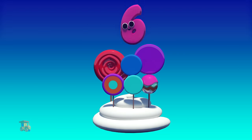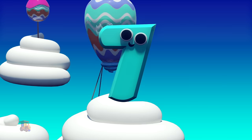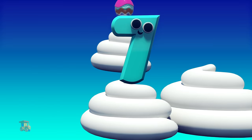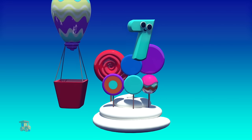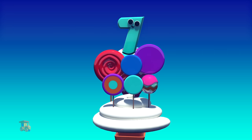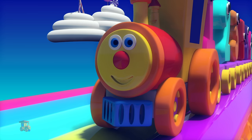1 lollipop, 2 lollipops, 3 lollipops, 4 lollipops, 5 lollipops, 6 lollipops, all waiting for us. That was fun. Let's count up to 7 this time. 1 lollipop, 2 lollipops, 3, 4, 5, 6, 7 lollipops all waiting for us. Wasn't that fun? Let's go find the last 3 numbers.